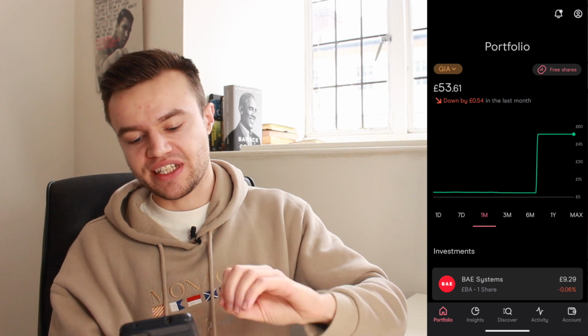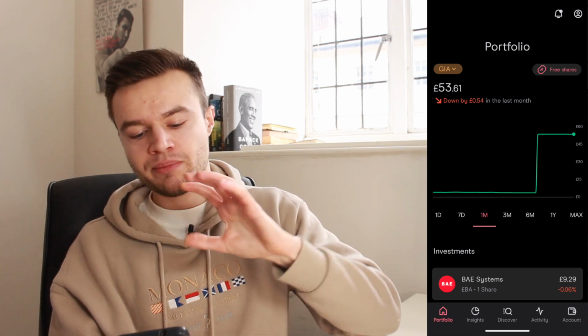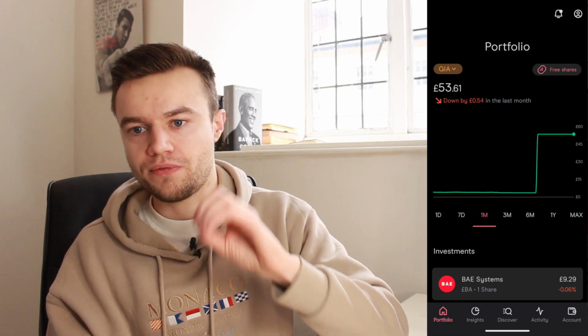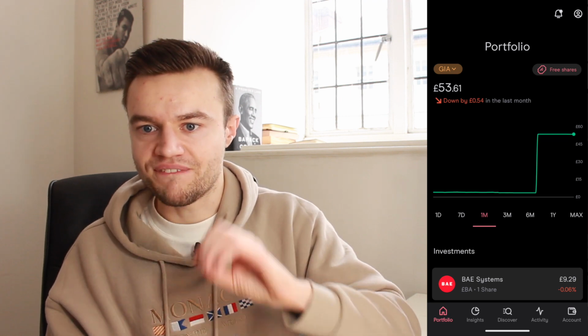Immediately when you open the app, you see 5 main bottom navigation menu options, and these options allow you to navigate to different sections of the app. And in the middle of the screen of the home tab, the portfolio tab, you see a breakdown of your portfolio. So here you see your investments, and I see a graph right in the middle of the screen showing me my investment performance.